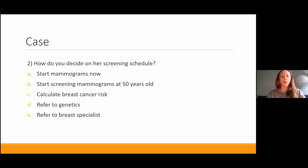Great. So I agree. I think there's really no right or wrong answer. Looks like most people are voting for calculate breast cancer risk. Exactly. And discuss those risks and have shared decision making with the patient around when you do start screening.